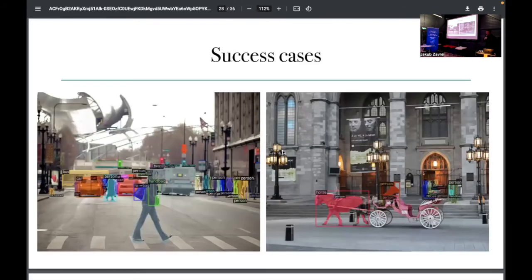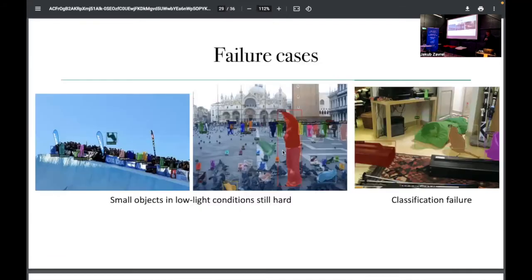Now here are some success cases. Even tiny objects and persons, it's all pretty good. You have probably seen this before, so not so interesting. Failure cases, I love failure cases. Small objects in low light conditions, on the left, are still really hard, and we also miss many pigeons in the middle. This one looks pretty good in terms of the segmentation mask, but the classification label is off: the person is categorized as a bat. So it also still makes labeling mistakes.